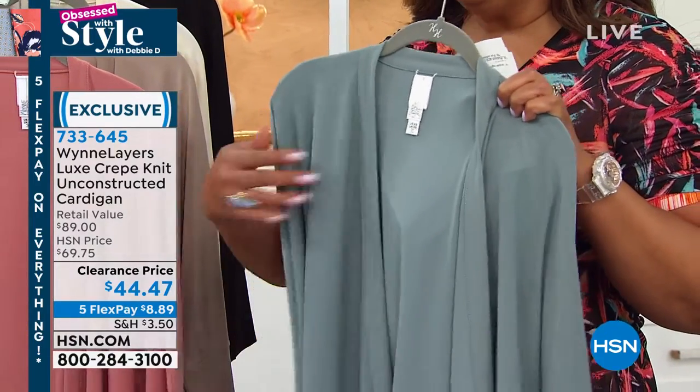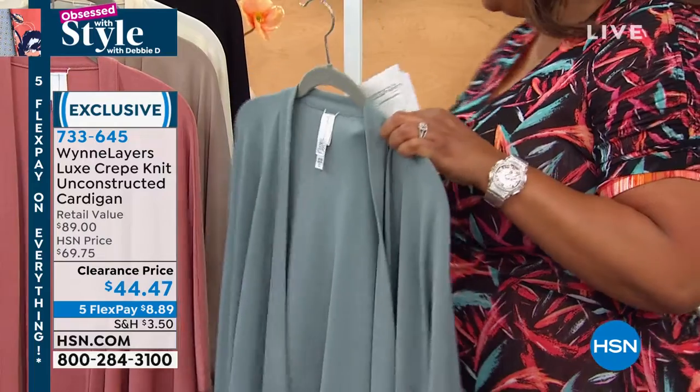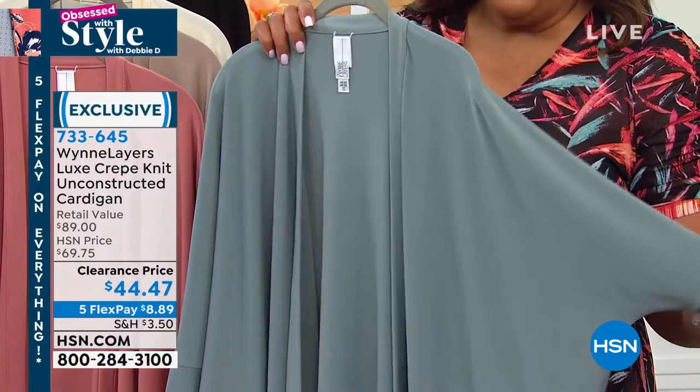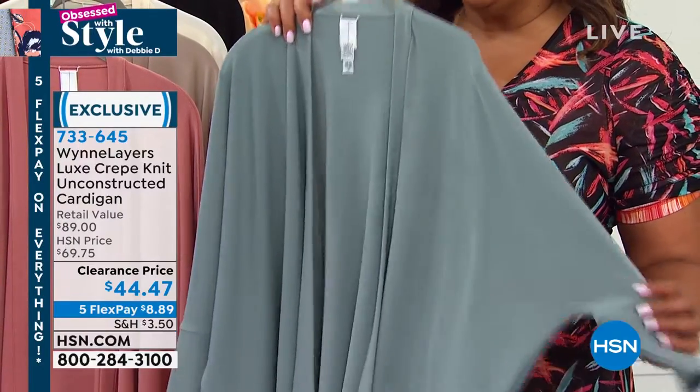It's perfect for the summer because it's the perfect weight. You know, you go into buildings, whether that's work or to the doctor's office, or you're running around and you're cold natured, you throw this on, you look so put together.